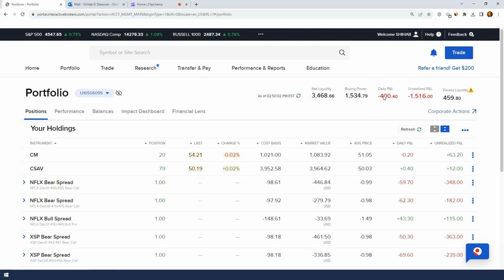To be honest, I'm not too sure about the calculation here, but what I do know is I've got $5,000 cash that I deposited and bought 20 shares of CIBC and 79 shares of this cash ETF, CSAV. So my cash is completely used up here. And actually, these positions are not in trouble. They're actually up. CIBC is up $63, and the other one's up $12.